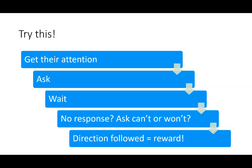If there is no response, if they don't follow through, then ask yourself, is this a situation in which they can't do it because they don't understand what I've asked? I haven't actually gotten their attention. There are too many steps and so forth. Or is this a situation in which they won't do it because the motivation to do so is lacking? If it's a can't situation, go back and use some of those in the moment strategies. If the direction is followed, then be sure to provide a reward.